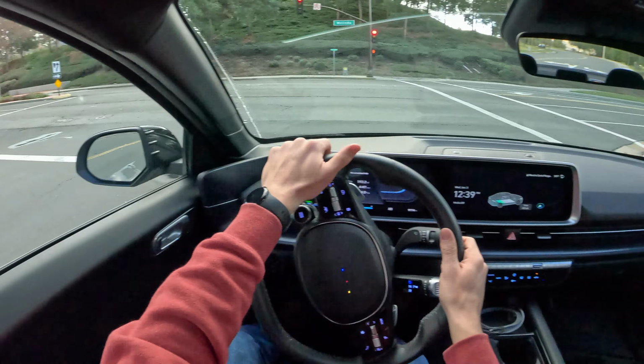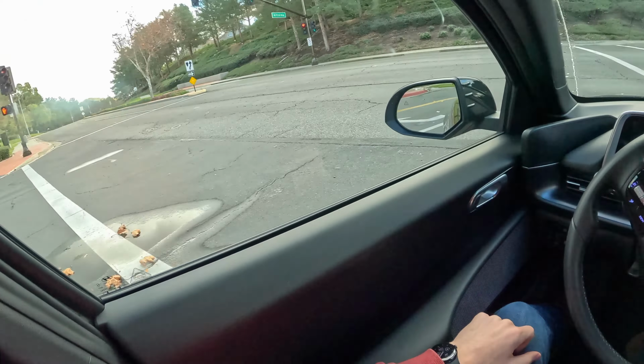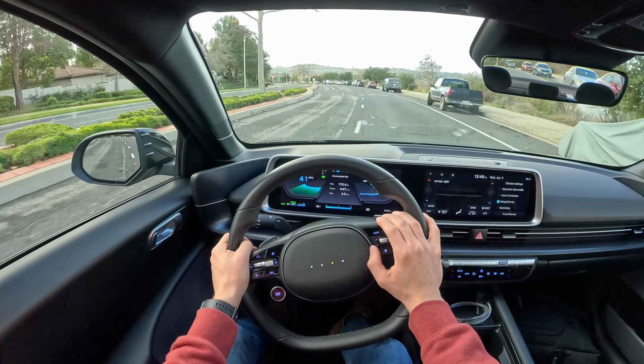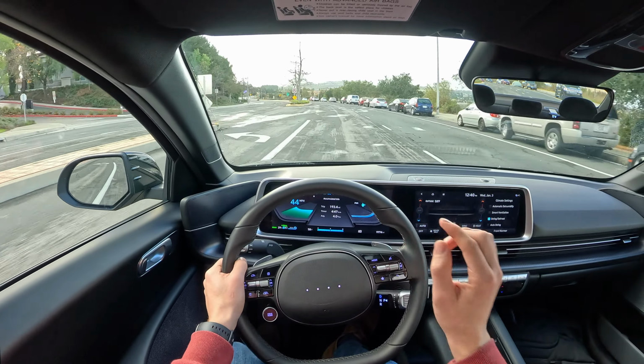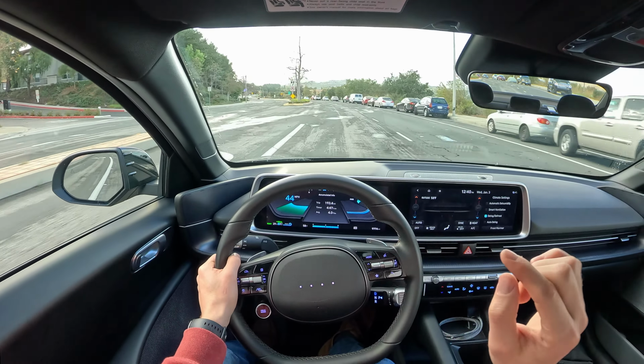You do have a one-pedal driving mode. Unfortunately, you have to press the left paddle every time you get in to engage it. You can hear it beep every time it's engaged or disengaged. And that means if you are driving in I-pedal, the one-pedal driving mode, and you're on the highway, every time you engage or disengage your cruise control, you get that beep. That's a bit frustrating.